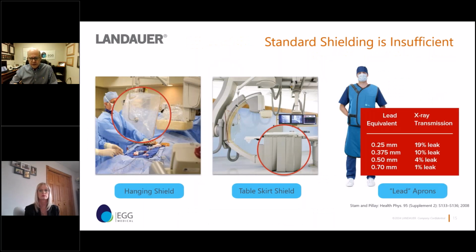So you're using standard shielding, and people say, well, I'm wearing an apron, and I'm using a hanging shield and a table skirt, and I should be protected. And you are protected some, but you should think of shielding as a filter. It's not a shield. It's like sunglasses. It's going to take out a certain amount of those photons, but not going to take out all of them. So when you look at an apron with 0.25 millimeter lead equivalency, that's got about a 19% leak. So about 1 in 5 of those photons are coming right through that apron, right at you.